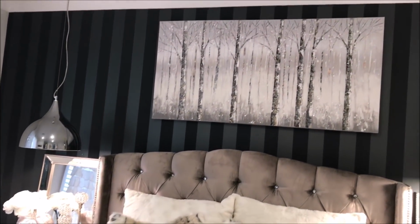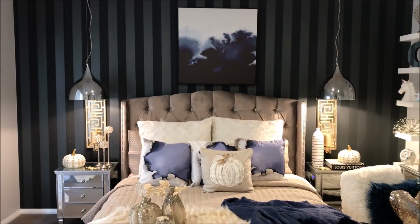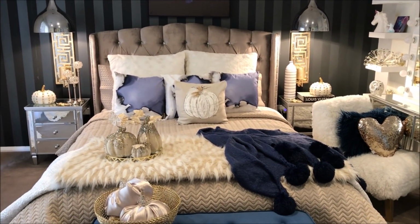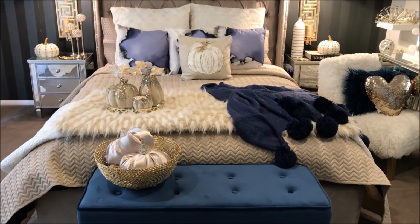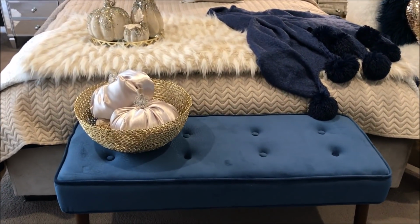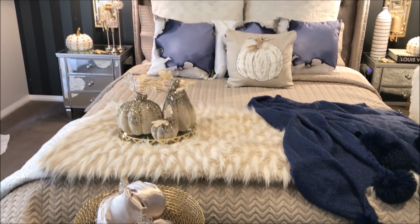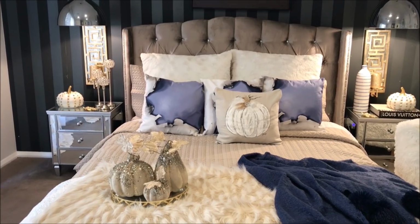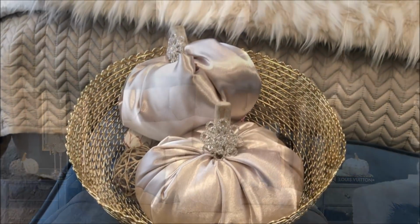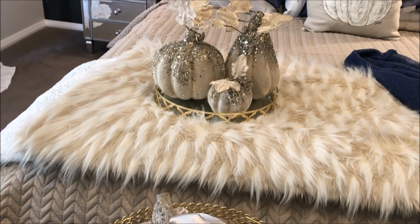And guys, my final style involves navy blue. Now, I don't tend to decorate with navy, but I was really drawn to this colour lately. Here I've used my navy blue ottoman from Big W. I've added a bowl from TKMAXX with my DIY pumpkins. Then I've added a navy throw from Big W, as well as my Z Gallery pumpkins.